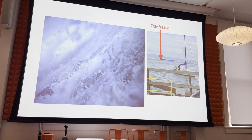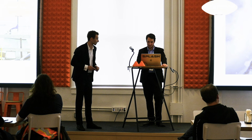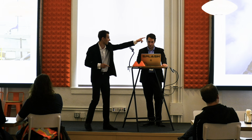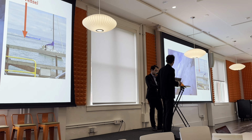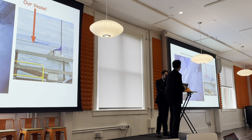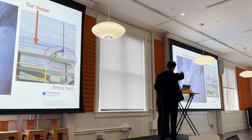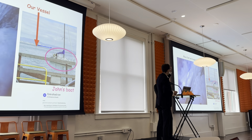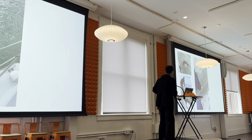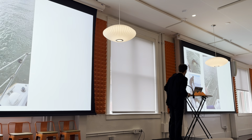And then this happened. That is not supposed to go underwater. It sunk once we went a little bit too fast. You can see it sticking out there at the very top. As they say, move fast and break things. Quite literally. And now, a bit of foreshadowing, that boat is John's boat. Once it sunk, we commandeered John's sailboat. We jumped on it to try to save our autonomous surface vessel.